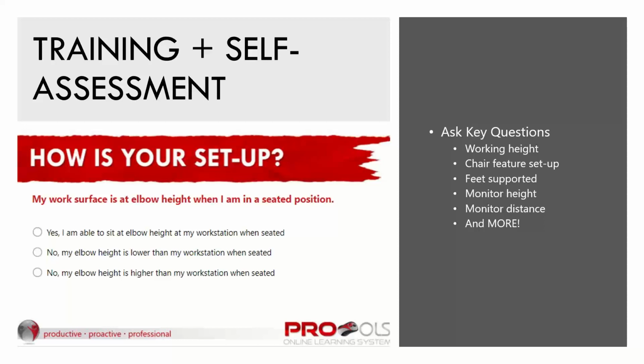So now that you've gone through this section, where, the example here is my work surface is at elbow height when I am seated. Yes, it is. No, it's too high. No, it's too low, right? And we've just gone through the education piece.